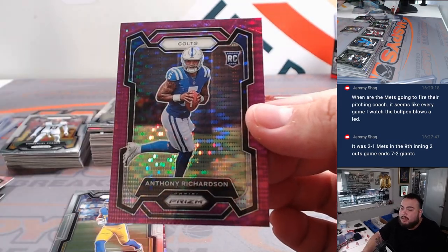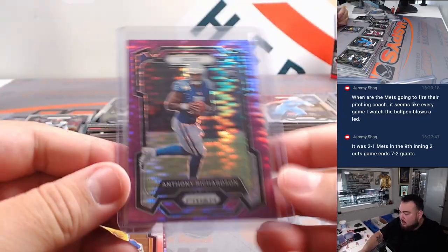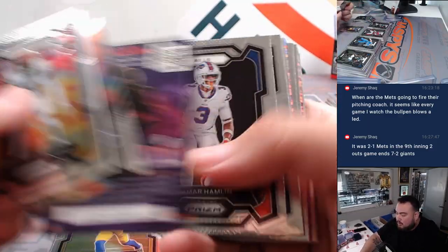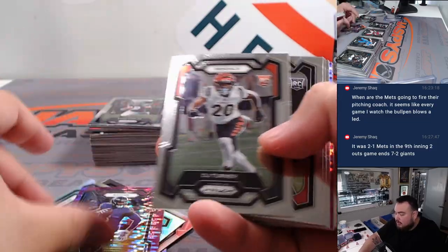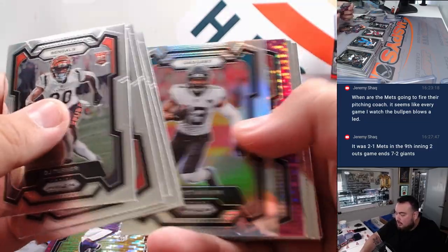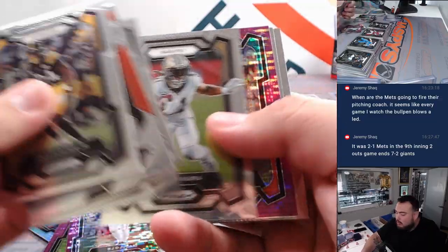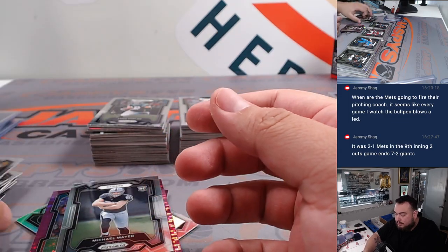How about a little Anthony Richardson going to Joe? Purple Pulsar. Nolan Smith Silver, Odell Beckham Jr. BJ Ojulari. All in Michael Mayer.